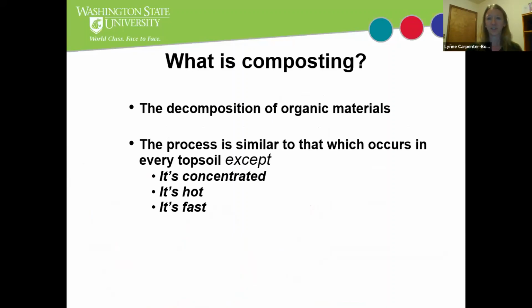So while this is decomposition, which is similar to what happens in topsoil, when any dead plant matter falls to the earth, or a dead animal falls to the earth, there's a pretty rapid decomposition of that material through the microorganisms, and also through things like beetles that will feed on that and help it to break down. So it's somewhat similar to any other kind of decomposition, but in composting, we're doing it in a concentrated large mass. And because of that, and because we're doing some other things to manage the process, it gets hot, which is very different than what you would ever see in a topsoil. And that decomposition goes a lot faster.